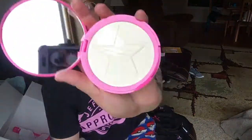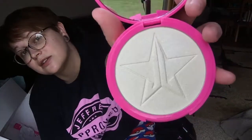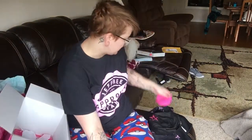I don't know if you can tell, but it's definitely pretty blinding. I even still have some on my finger. But yeah, look at the size of that. That is huge. This is gonna last me like the rest of my life. I'm excited for that.